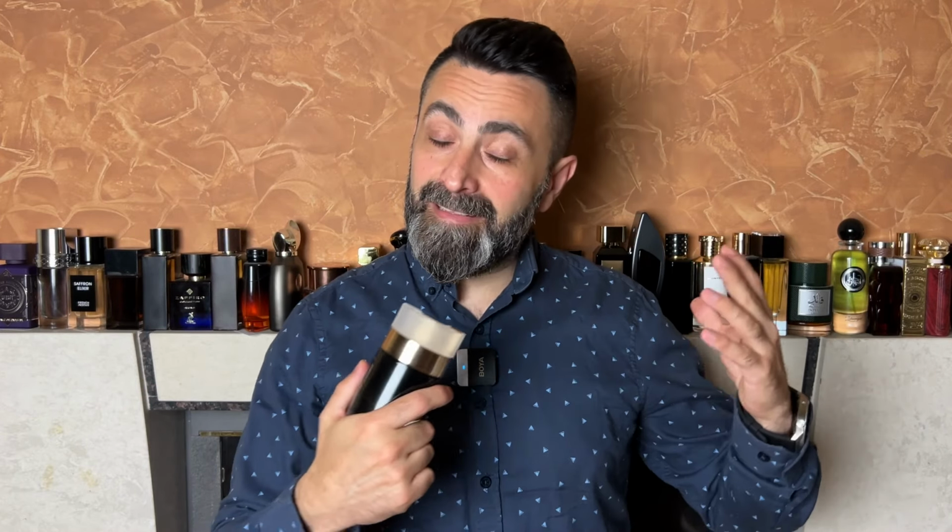If you enjoy boozy fragrances, fragrances with a very strong boozy vibe and that are also quite sweet, with lots of amber and vanilla and a hint of coffee, then definitely check out Exposé Unisexe from Fragrance World. All in all, this fragrance gets a big like from me.